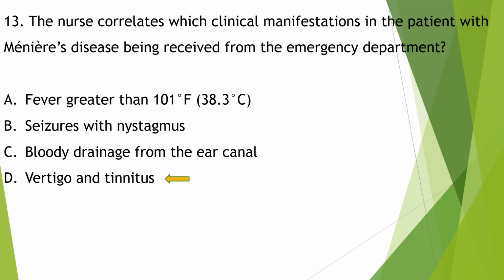Meniere's is not an inflammatory or infectious process, so it is not associated with any elevation in temperature. Seizures are not seen in patients with Meniere's, and bloody drainage from the ear canal may be observed with a ruptured eardrum.